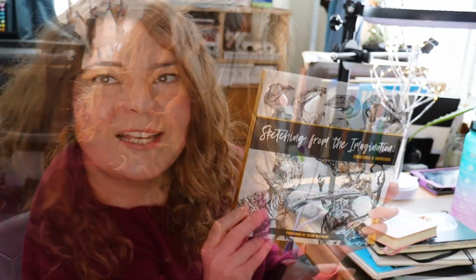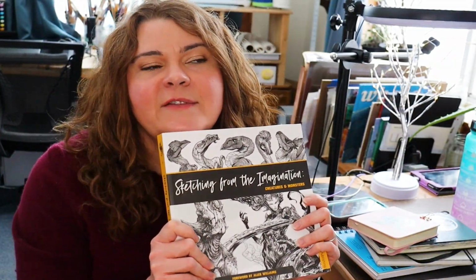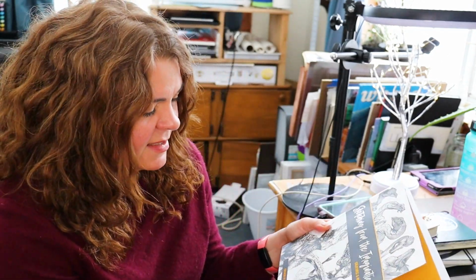And then this one is called Sketching from the Imagination, Creatures and Monsters. And this is a whole series, and I have, I think, 3 or 4 in the series. And what I like about this is that it's not one specific artist.